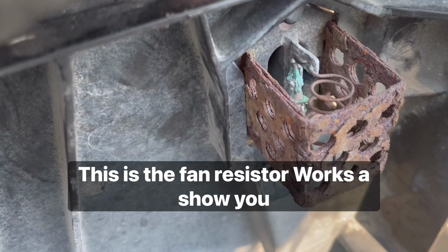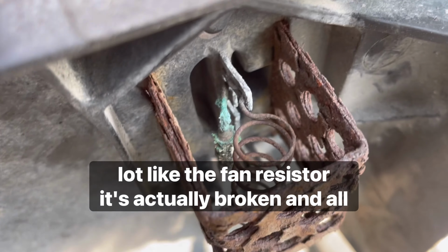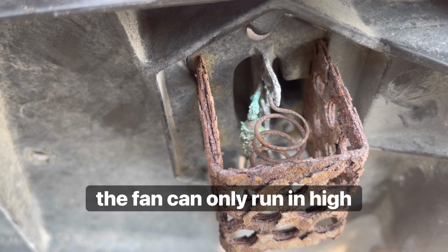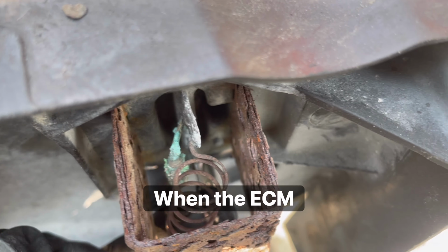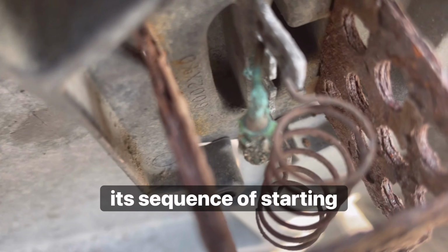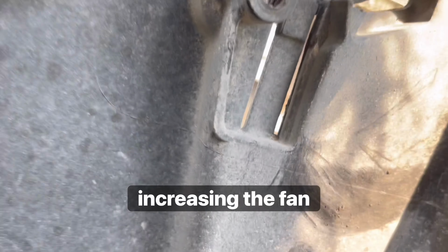Here's something I wanted to show you guys. This is the fan resistor. It's actually broken and all corroded. Now, in this state, the fan can only run in high-speed operation. Without having a working fan resistor, when the ECM commands this fan on, it isn't allowed to go through its sequence of starting on its lowest setting and gradually increasing the fan speed.